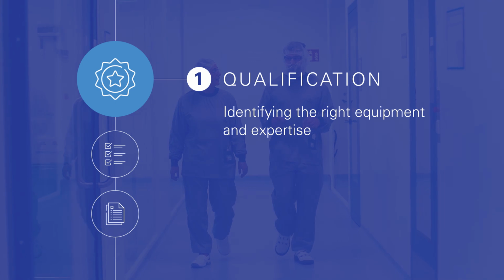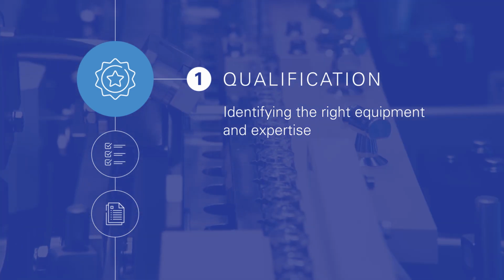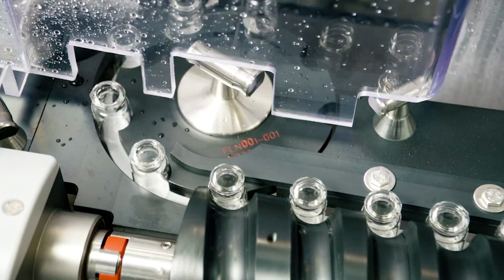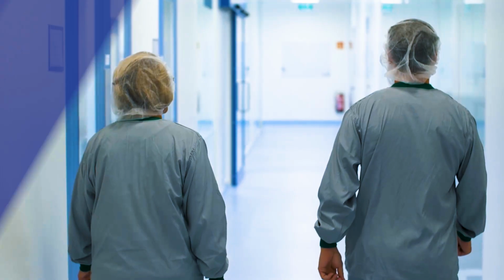So qualification means to find the right equipment for your molecule together with the experienced and qualified people. The equipment is the filling machines, it's the sterilization equipment, it's the containers you need, it's the tubing, it's all manufacturing machinery. During qualification, you use the right equipment which fits for your molecule together with the right people who are experienced and trained on the process.